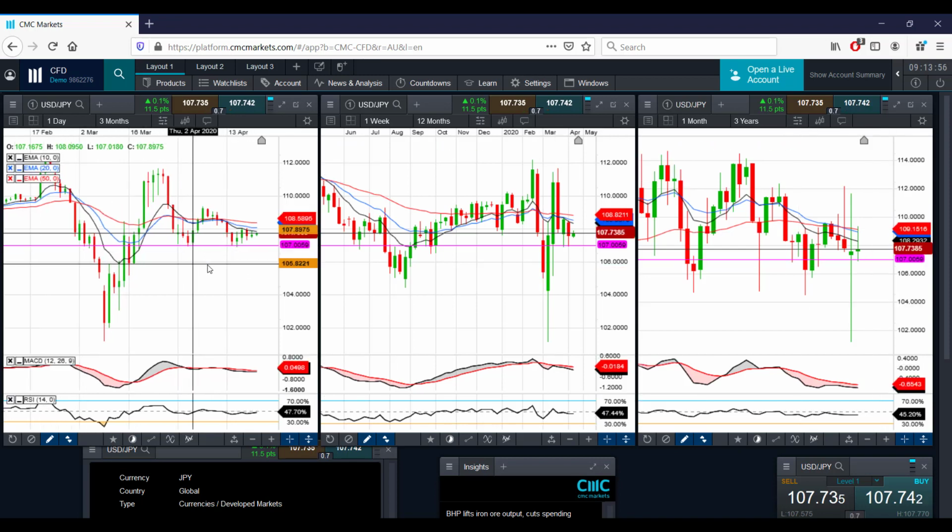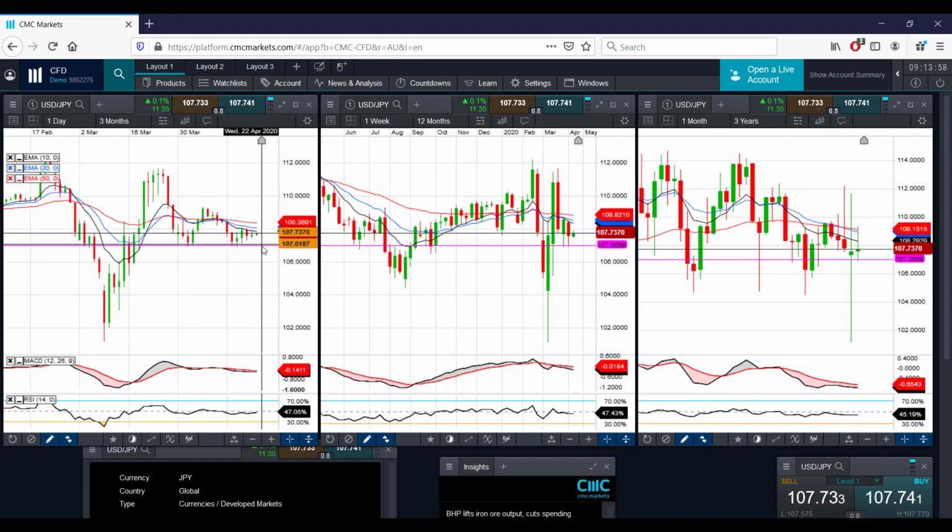So my plan for this market is to look for another touch of this level, a small bounce, and then a break through that level and a continuation of this longer term trend.